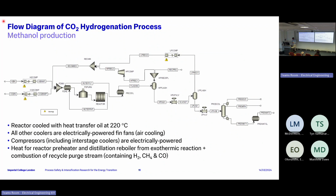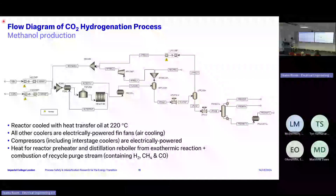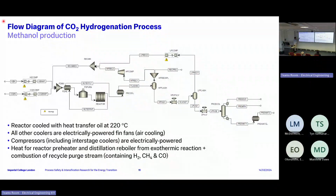There's been some controversy recently with the royal family modifying photographs. So I've left the warnings on there just to give anyone who's used Aspen some comfort that it happens to the best of us. The warnings are in the compressors. These are 3-stage compressors with interstage cooling. The interstage temperature is limited to 150 degrees, which is quite normal to protect the seals. And the warning just says that the first stage hasn't reached 150 degrees yet, so there's no cooling in that stage. So that's okay. I don't care about that warning.